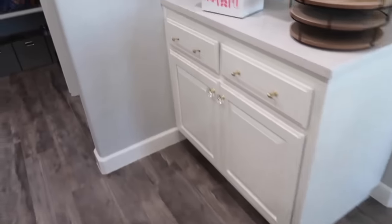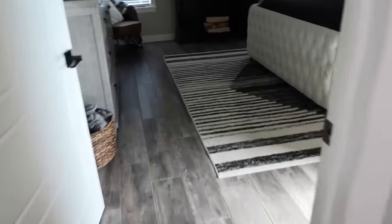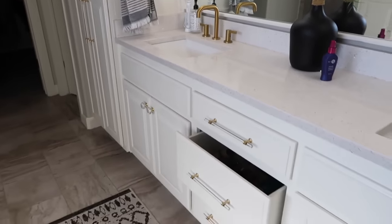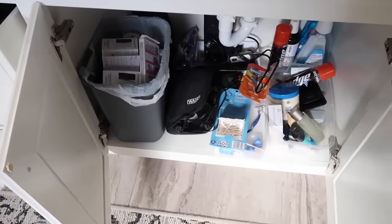I also got some more of my red Aspen nails in, so I'll definitely be organizing those. But just for another dose of reality, I want you guys to see inside these cabinets. I know you all think my house is perfectly organized, but let me turn some lights on. Let's start underneath Chase's sink. His is probably way better than mine.